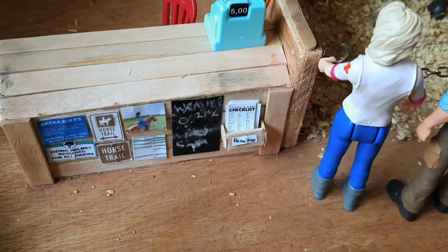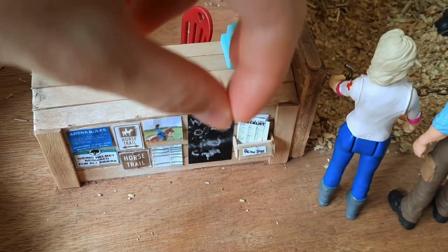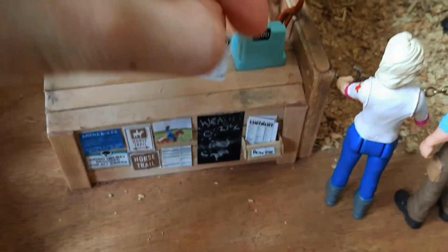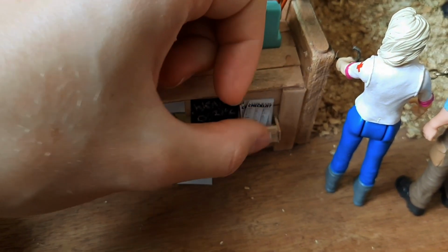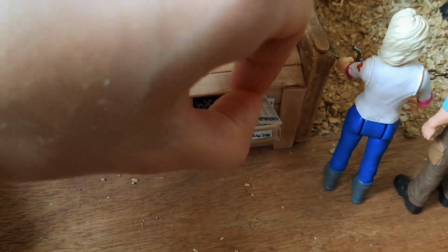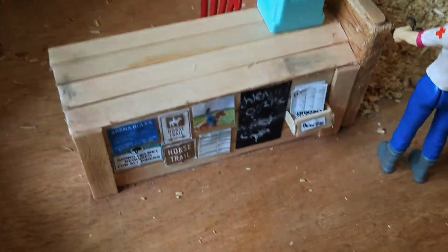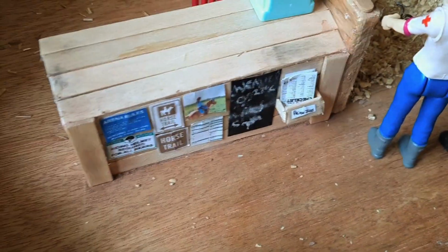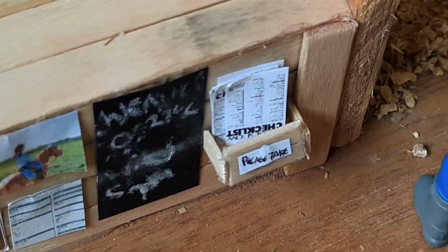I think you can take bits of paper, there's quite a few of them, and they're checklists. So if you're going to a horse show or something like that, you can just take one and then tick things off. I'm dropping all of them now, they're so fiddly. I'm just going to put that one in upside down. I can't do it one-handed. And yeah, you can just take one of those, and I think it's really cool. And the tray says, please take one.